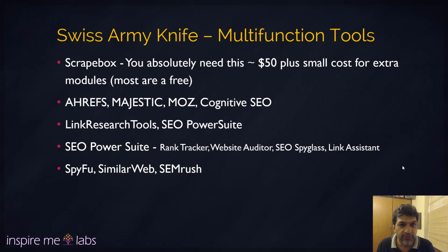Okay, let's start off with the Swiss Army knives, right? The multifunction tools that are really popular and that can do a lot of SEO related activities. And these are really the power tools that are really popular in the industry. If you've been doing SEO for a while, you've probably heard of these. If you're new to SEO, then these are tools that you should definitely look at.